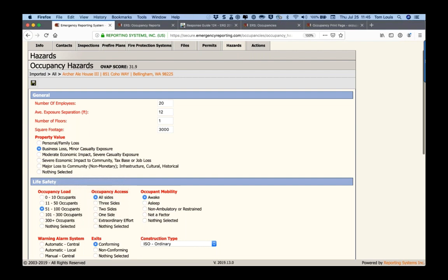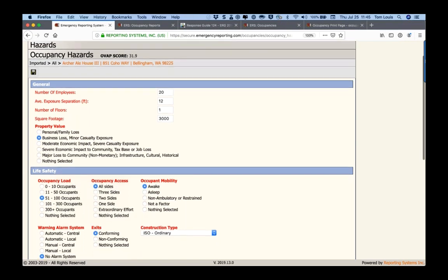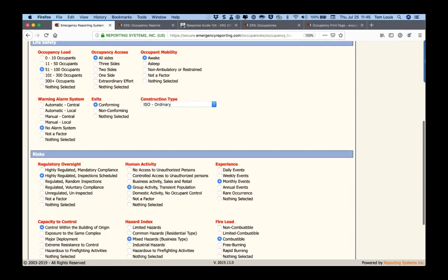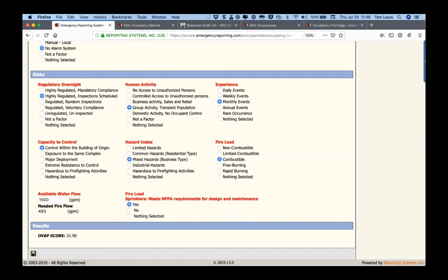And so by answering all of these, and they all have to be answered, you'll notice they're all red here, you will get a score. The higher the number, the greater the risk to both crews and the community were there to be an event at that particular structure.